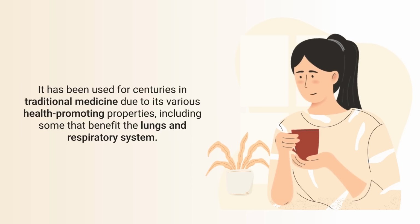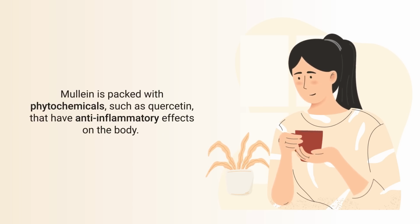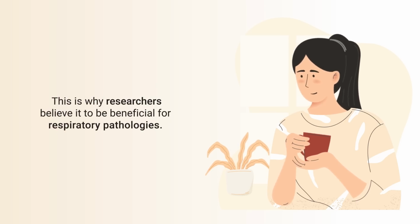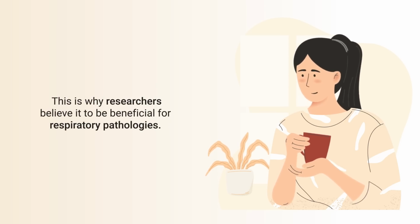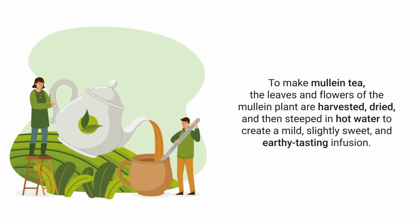and respiratory system. Mullein is packed with phytochemicals such as quercetin that have anti-inflammatory effects on the body. This is why researchers believe it to be beneficial for respiratory pathologies. To make mullein tea, the leaves and flowers of the mullein plant are harvested, dried, and then steeped in hot water to create a mild, slightly sweet, and earthy tasting infusion.